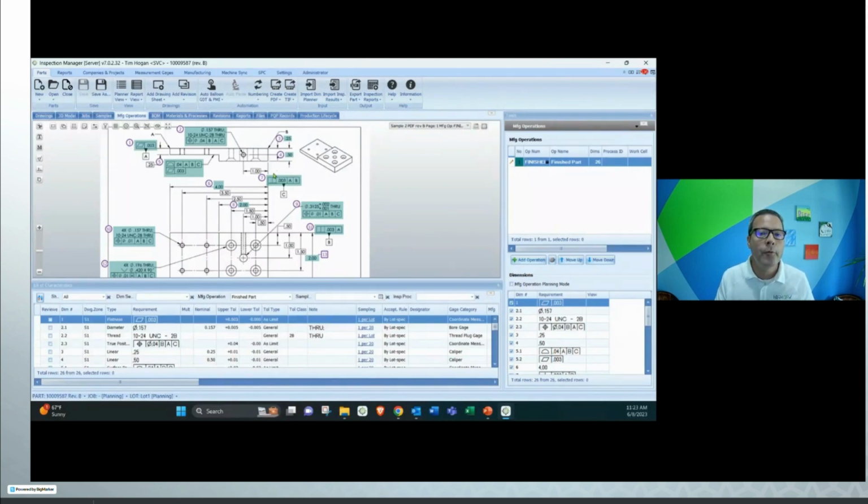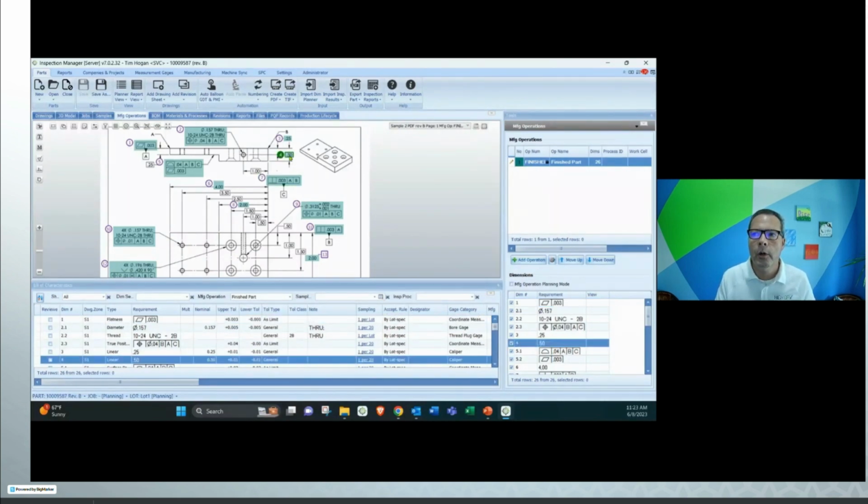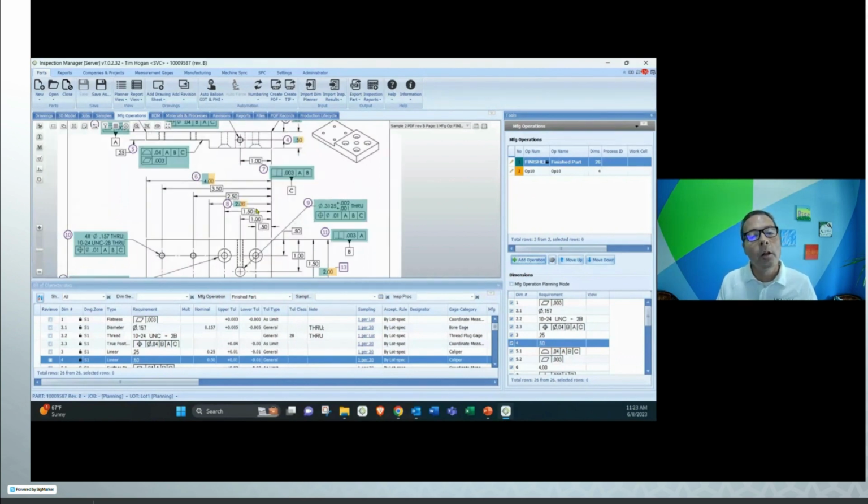You can do it a few different ways, and I'll show you what it looks like. If I click on this dimension, this dimension, this dimension, and this dimension, let's say we're going to rough this part out, for example. If I click on add operation right over here, and all I did was hold down control when I was selecting those. So it's very easy to do. If I click on add operation, now I have an op 10 with those 4 dimensions, but they all still need to be measured on the finished part, right? Everything needs to be on the finished.